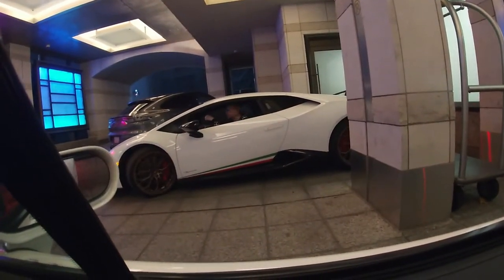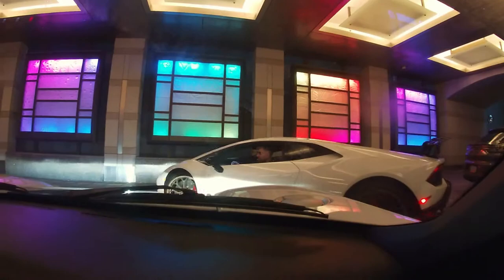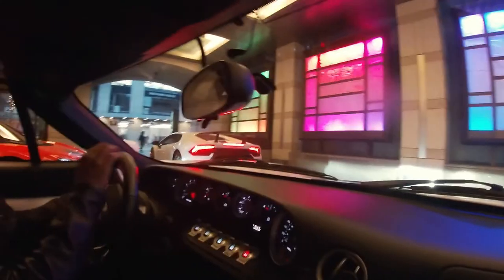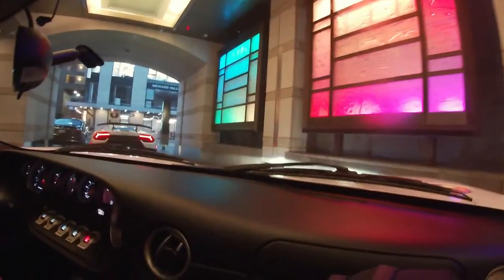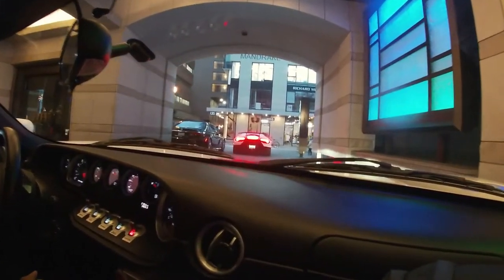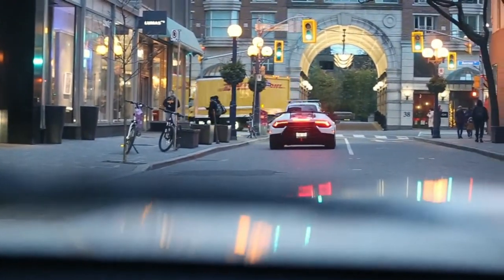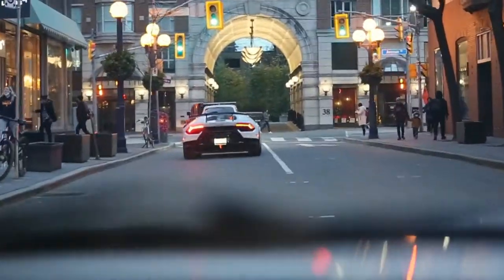Going for a ride in the Ford GT with Cap. We're gonna be following the Huracan Performante, Nino UK, and we've got the 600 LT following that. Oh my lord. Sick! Oh my god, dude. Following a Huracan Performante in a Ford GT. Wow, look at this. Oh my god.